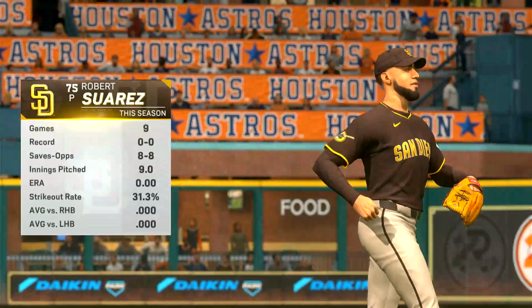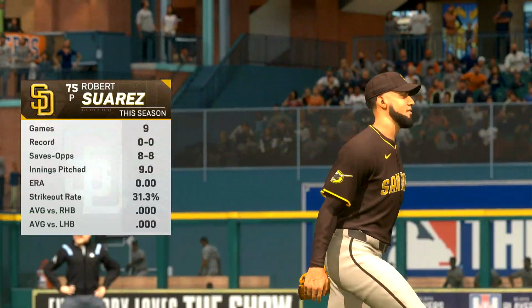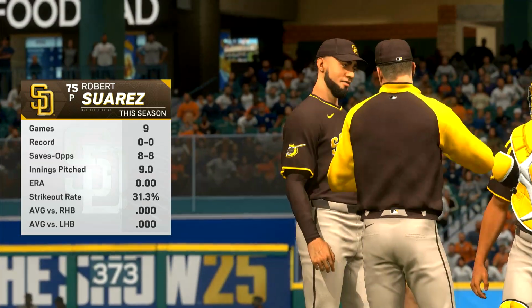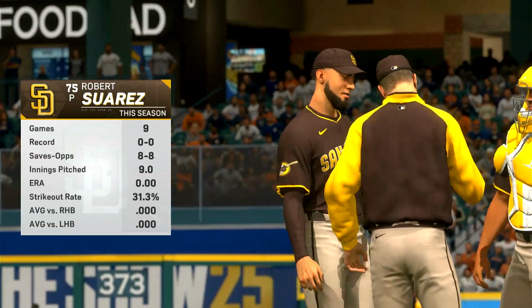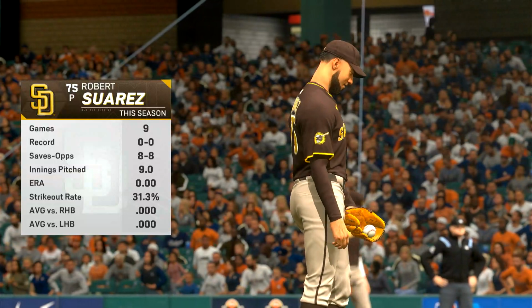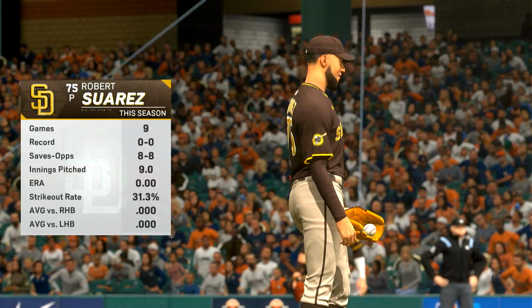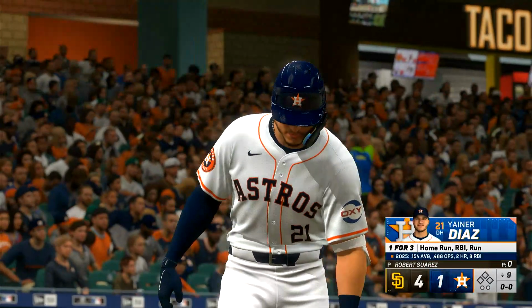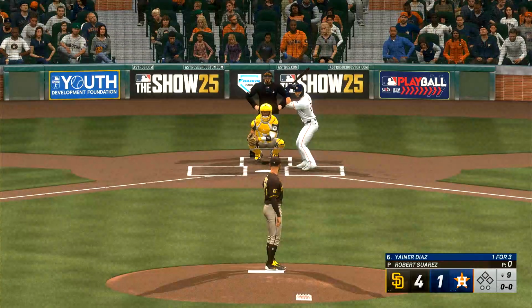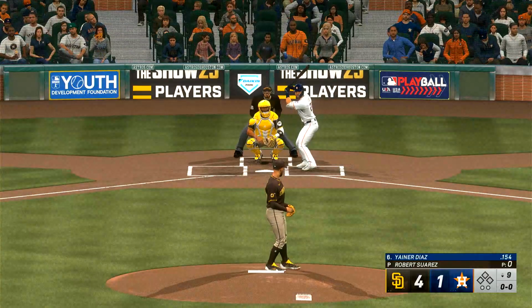So they turn to their closer, Robert Suarez. Well, he's the guy they hope to turn to out of the pen to lock down wins. So this game has gone to plan, more or less. Let's see if he can wrap it up here. And now the DH, designated hitter, Yainer Diaz.